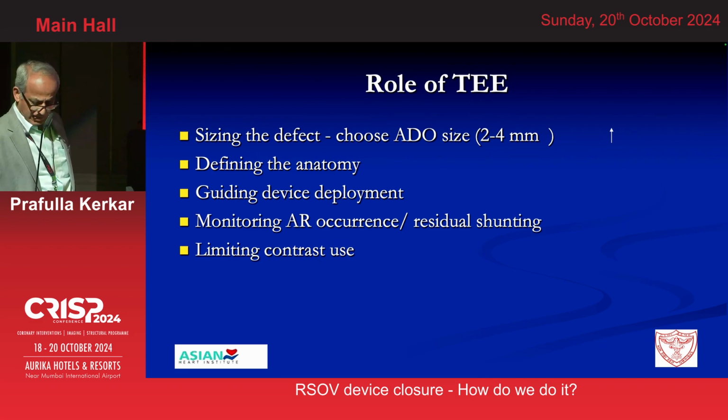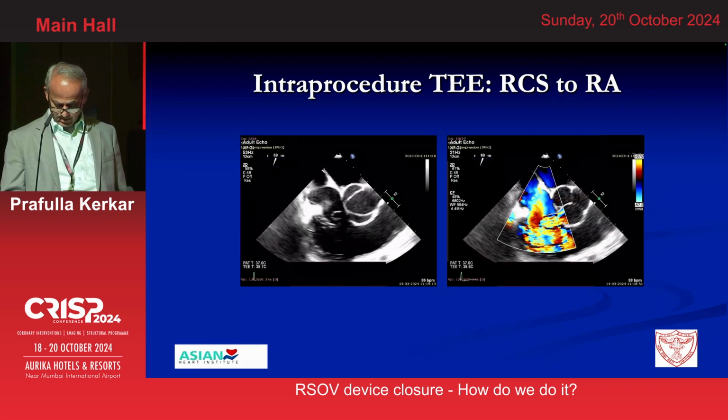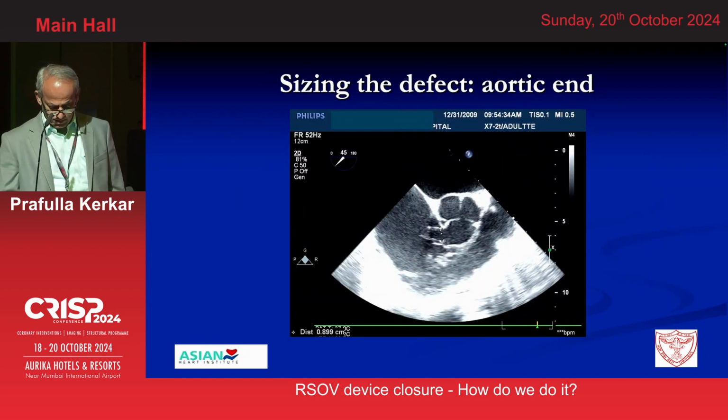So sizing the defect, as I mentioned, is a 2 to 4 millimeter larger aortic end device. But for really large RSOVs, even we go up to 6 millimeters larger. Define the anatomy with it, guide the device, and more importantly, the TE can be so good, as I'll show you in the next few images, that you need not even do any contrast angiography, just like for ASD closures.